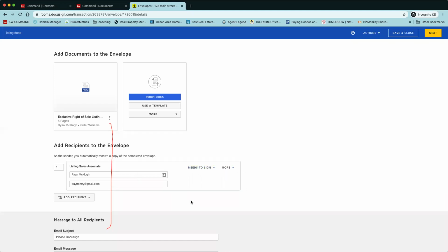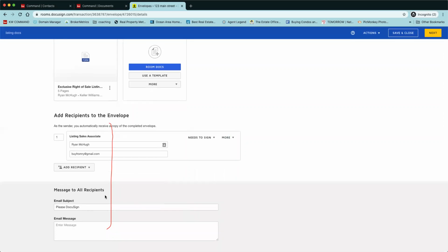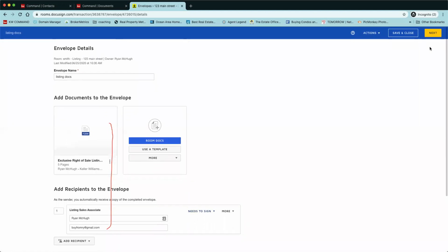This is their permissions. We're going to scroll down a little further, and you're going to see message to recipients. This is what the email will say. Just like Dotloop, where you were able to send the email out and customize it, same exact thing here. So the email subject could be, hey, Betty, here are the listing docs. And then the message could be, Betty, here is the listing agreement we went over, 300K, 6-month listing, please sign ASAP. Whatever it is that you want to say to your client, you put that in there. And then you hit the next button.